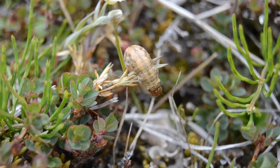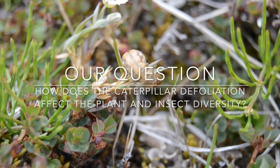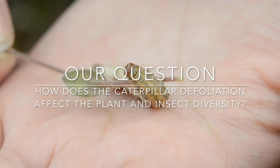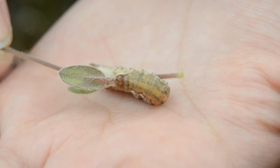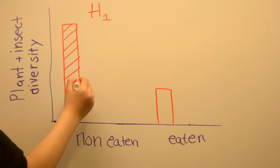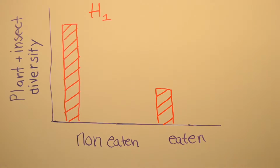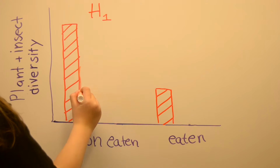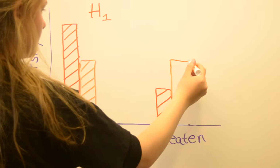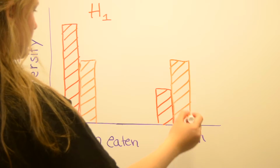We asked ourselves, how does the caterpillar defoliation affect the plant and insect diversity? Before doing the observations, we had 3 hypotheses. The first one was that there would be less plant and insect diversity in the eaten area because the caterpillars ate the shrubs. The second hypothesis was that the diversity would be the same because the birch would come back or a new species would take its place.